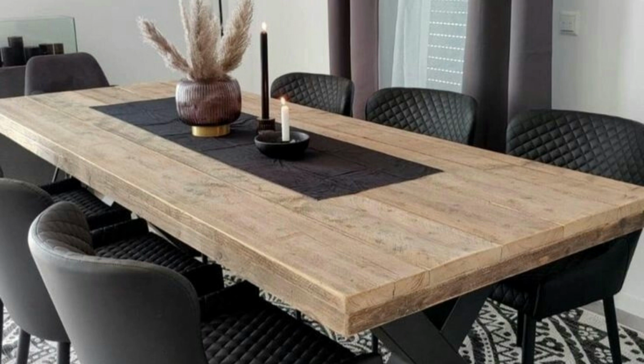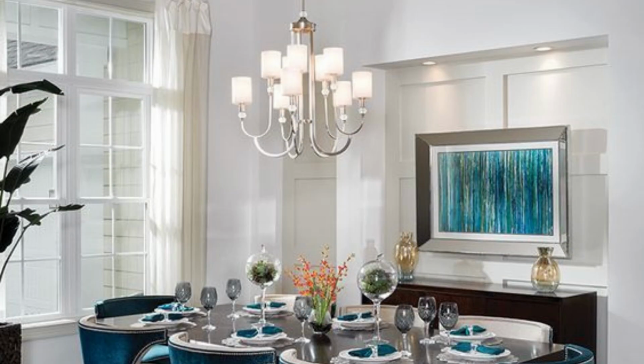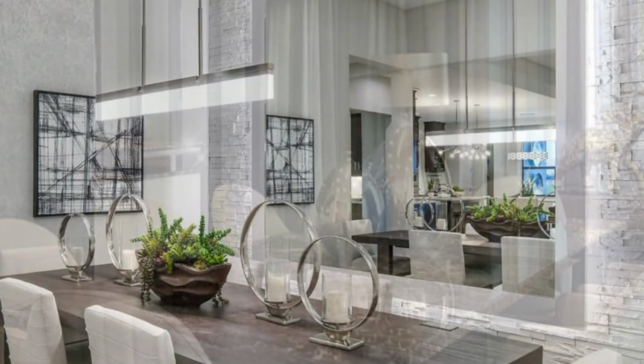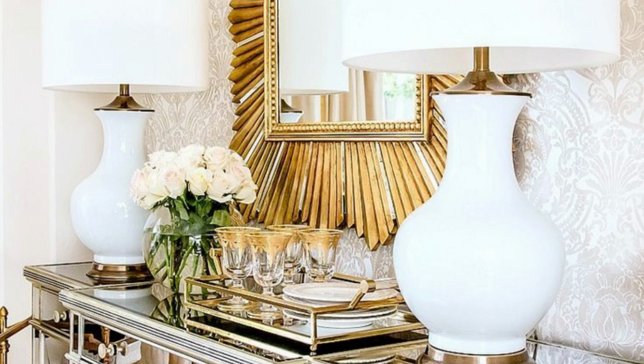Modern dining room design ideas embrace a fresh and innovative approach to creating inviting and functional spaces for sharing meals and fostering connections. A hallmark of modern dining rooms is their emphasis on simplicity, clean lines, and a seamless blend of form and function. Neutral color palettes such as soft grays, whites, and earthy tones dominate the design, creating a calm ambiance that allows the focus to be on the social experience of dining.